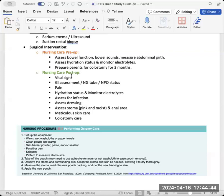Post-operatively, vital signs, GI assessment. They're going to have an NG tube and NPO status, right? Until we can assess how well they're able to take things orally. Pain, hydration status, electrolytes, infections. Remember, we're making an ostomy bag now, so they're at risk for infection. They have an opening in their body.